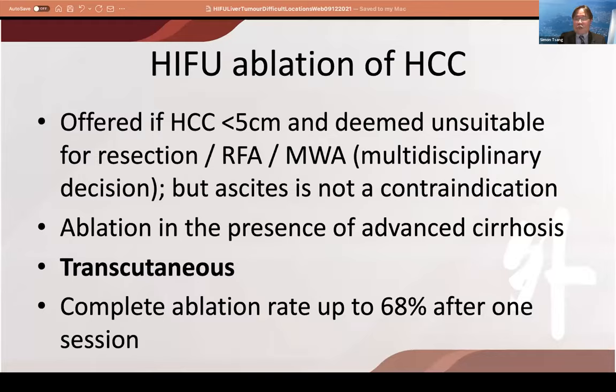And because this is a transcutaneous treatment without any wounds, the recovery is very quick. The majority of our patients, in fact over 90% of our patients, can go home the following day. And for tumors that are smaller than 3 centimeters, we have shown that the complete ablation rate may be up to 68% after one session of treatment with HIFU.